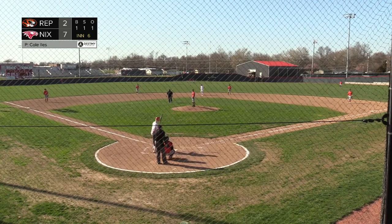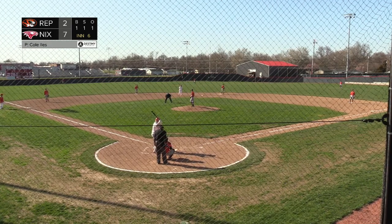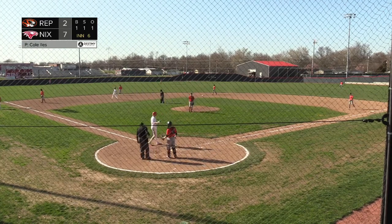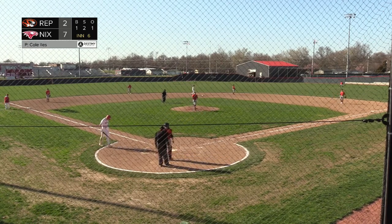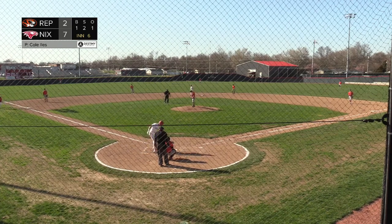In the 7th inning, it'll be Beckner, Messier, and Potter due up for Republic. Swinging, a line drive, foul down the third baseline. 1-2. And Nelson almost did what Gundelfinger did, the batter before him.